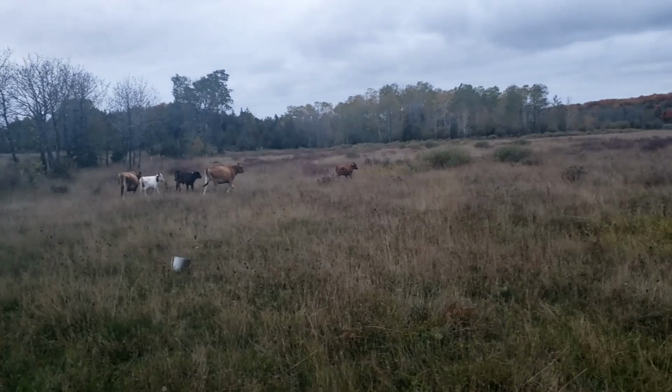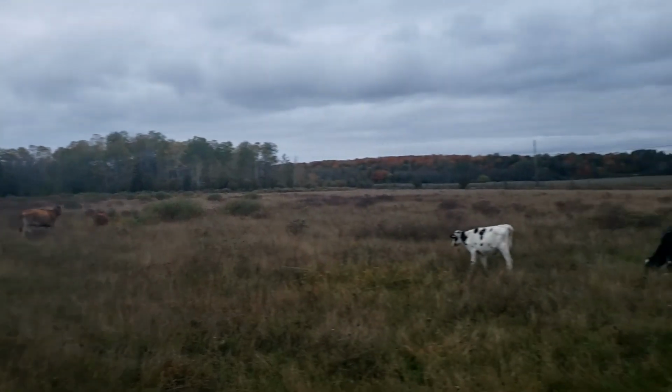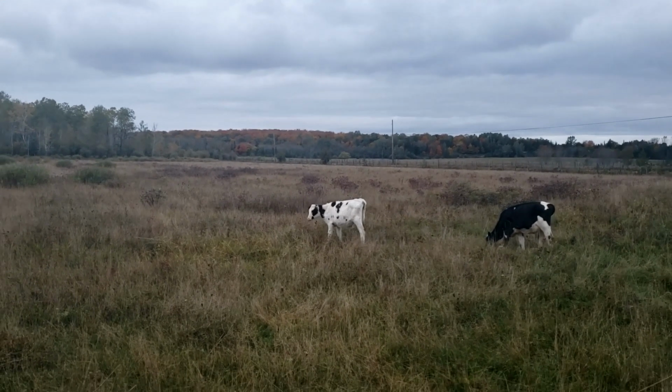Anyway, this is their new home. It goes all the way up into the bush there. So they'll be in here for a while. Yeah, if we can keep them in here.